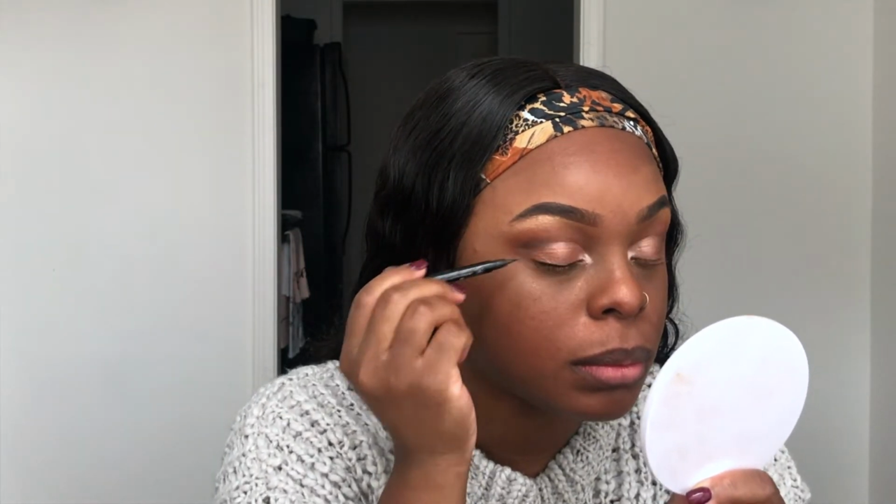All right, so y'all know I was coming with the wing liner. I'm just gonna go in with this liquid eyeliner, do short strokes and drag it out to make the perfect wing. It's super easy to use, y'all, and if you're a beginner, I would suggest doing this.